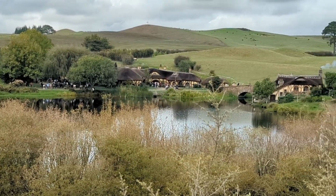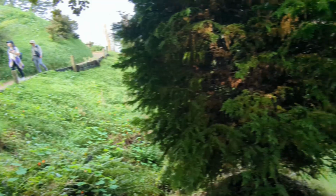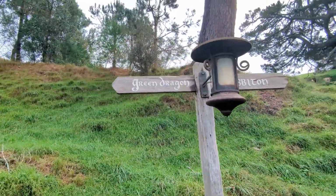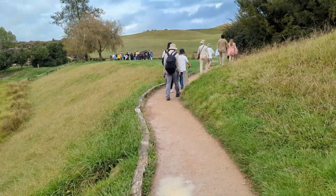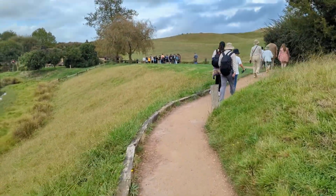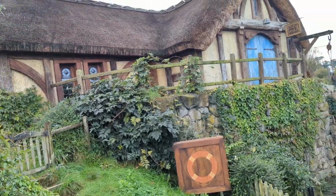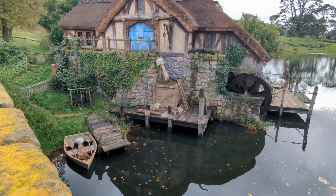I will say there is a fair amount of walking. You have to have a little bit of stamina to go up the hills and stuff. One of the older ladies in our group did get a little winded and had to take a break, and they took care of her. It was fine. But just know that it's a decent amount of walking. If you think this is just going to be a, show up and look at stuff and then go back to the car, like, no, you're walking through Hobbiton.